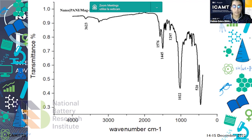Moreover, the presence of two peaks around 3,263 and 3,626 are assigned to the symmetrical and asymmetrical elongation of the NH group.